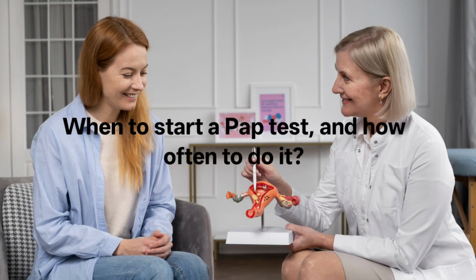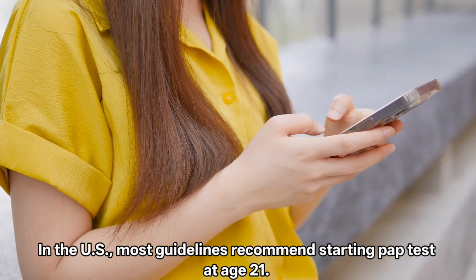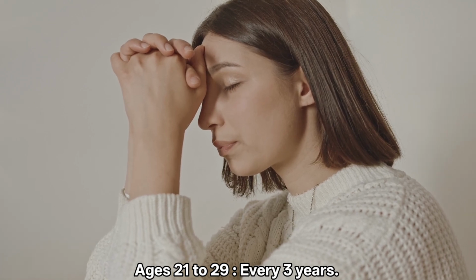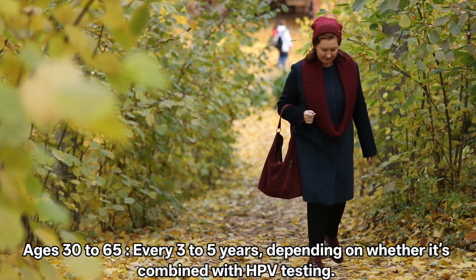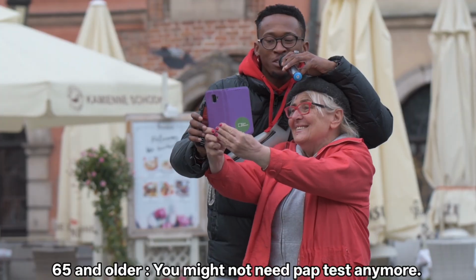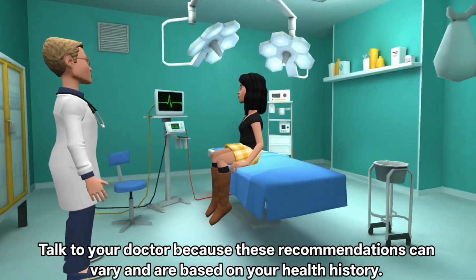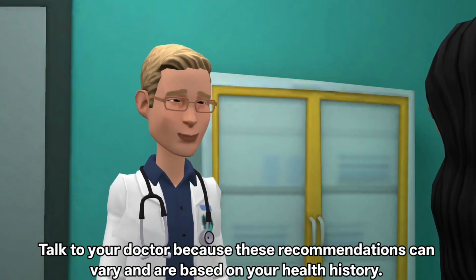When to start a pap test and how often to do it. In the US, most guidelines recommend starting pap test at age 21. Ages 21 to 29, every 3 years. Ages 30 to 65, every 3 to 5 years depending on whether it's combined with HPV testing. 65 and older, you might not need pap test anymore. Talk to your doctor because these recommendations can vary and are based on your health history.